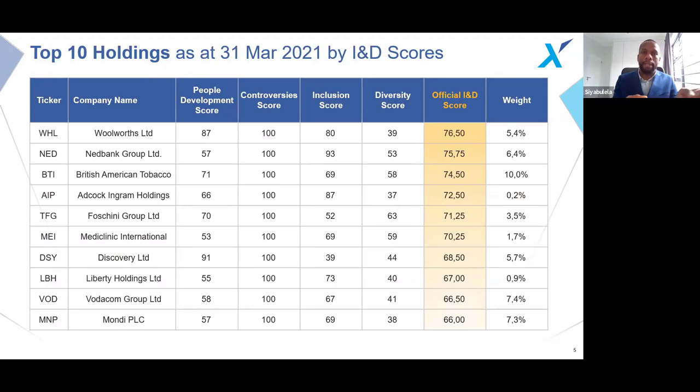So if, for instance, there is a spin-off of a new company, let's say Woolies has a spin-off of another company, it comes out and it's actually held by the index, that company will sit in there and will be deleted when we do the rebalancing again. Because we're trying to avoid too much trading in between the rebalancing. So corporate actions will certainly be dealt with the same as any other ETF that we have listed.